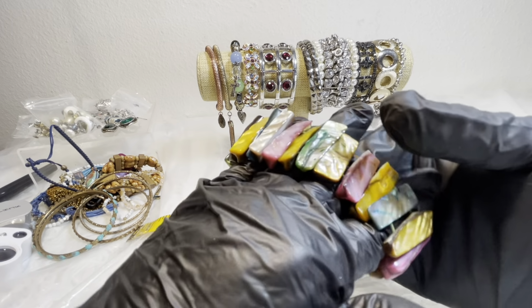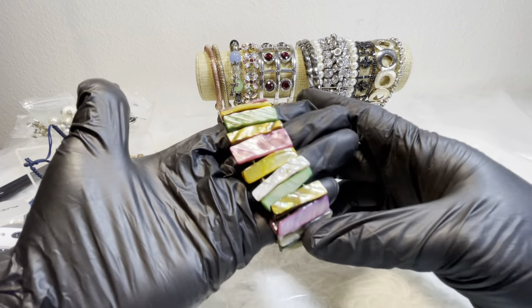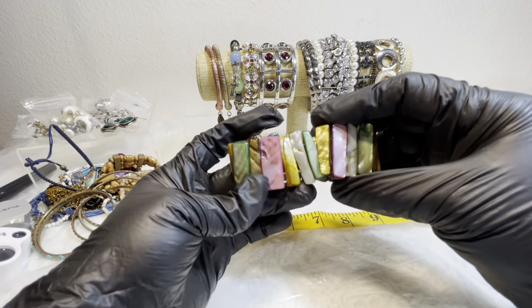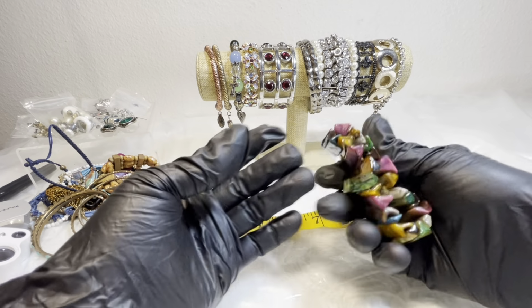But yeah, so this is beautiful. I love the colors. It's got alternating colors. Has a real nice luster to it. So this one I would do 7 on. It's got plenty of stretch. It's a good feel to it.